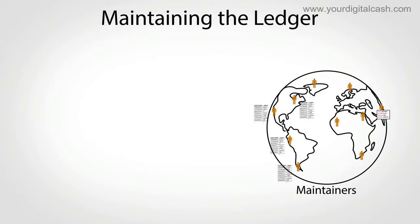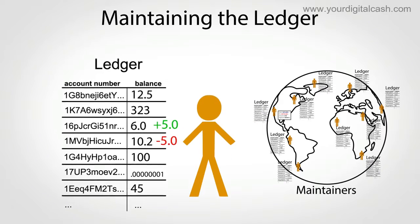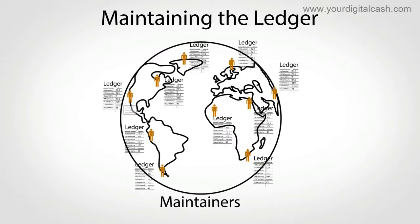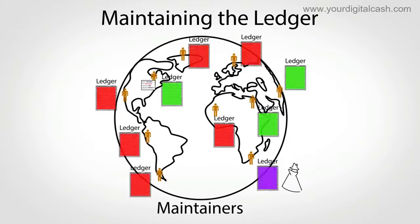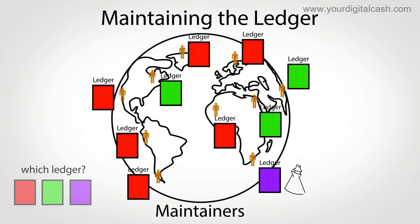Each maintainer keeps a personal copy of the ledger and updates it whenever they receive a new transaction with a valid signature. With ledgers spread all over the world, traffic delays and occasionally fraud can lead to differences in those ledgers. So how does the world decide which version to use?